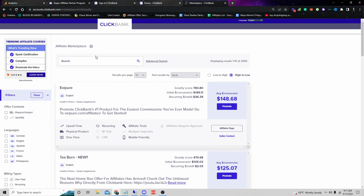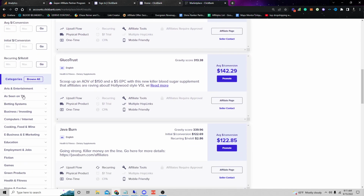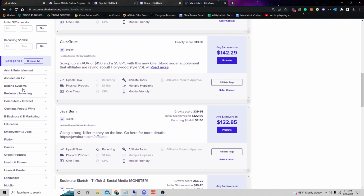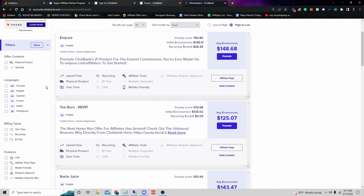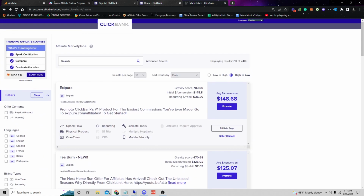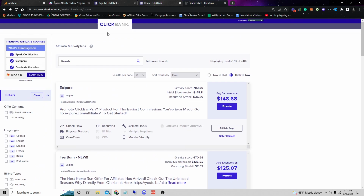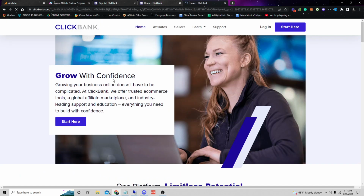Now, Marketplace is where you can start searching through different products. And there's all these different categories. So we got arts and entertainment, betting systems, business investing. So these are all different categories that people are listing their different products under. And there's all kinds of different things you can promote. There's physical products, SaaS, online tools, there's services.